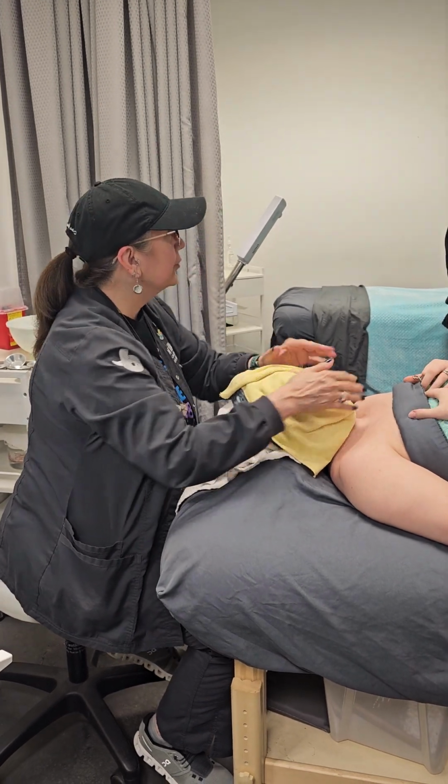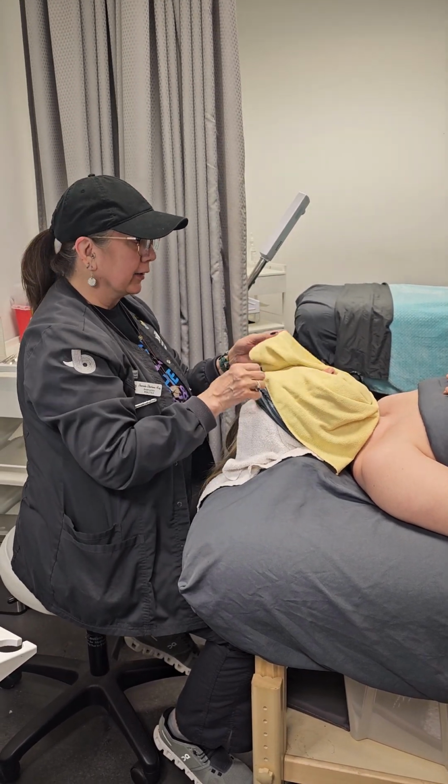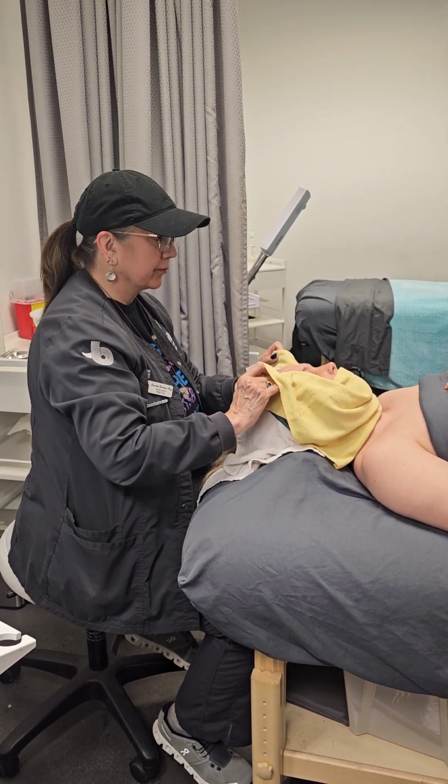You always want to test the temperature, make sure it's not too hot on the client, because remember, she's sensitive, she's had a nano yesterday. So we always want to keep it a little bit more warm than hot.